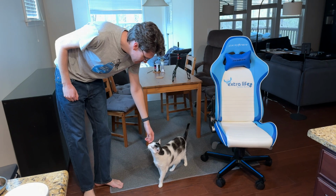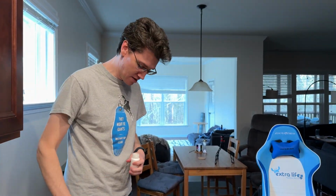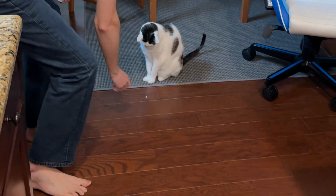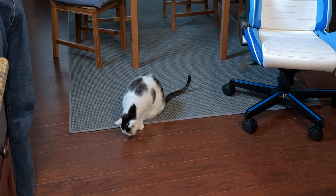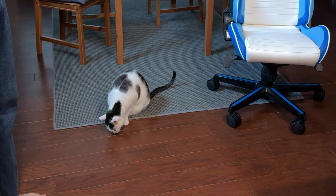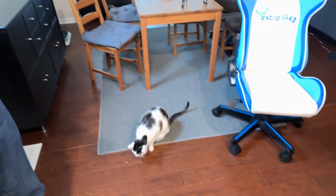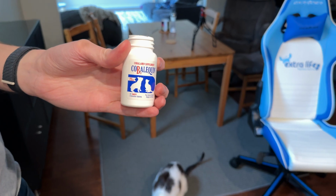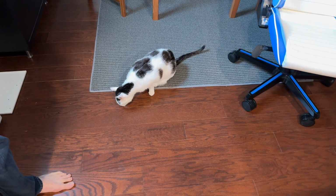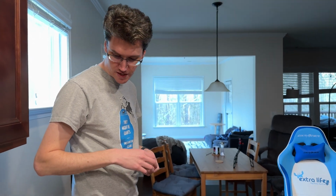You hungry? So I'm going to start by giving him a pill he likes. You want to eat that for me? Sometimes he eats that and sometimes he does not. Let's see if he does this morning. It looks like he will. So that is cobalaquin, which is a B12 supplement. He bit it in half. Yeah, he's working on it.